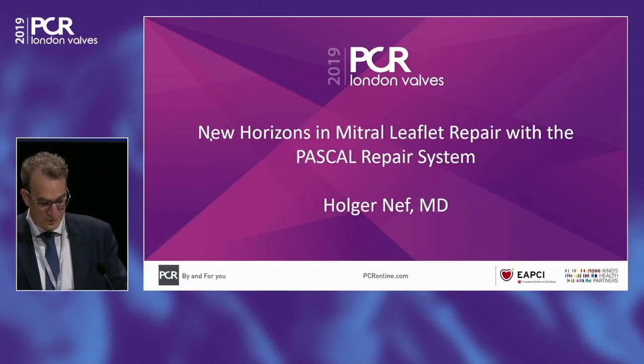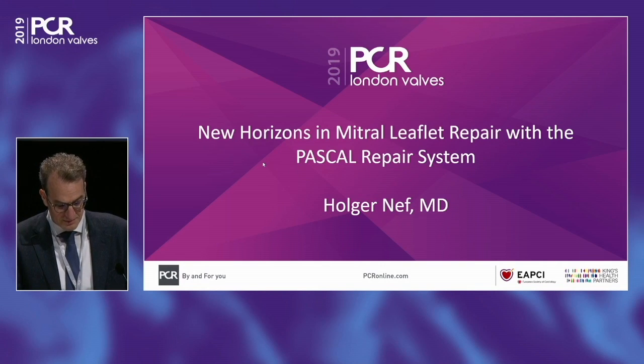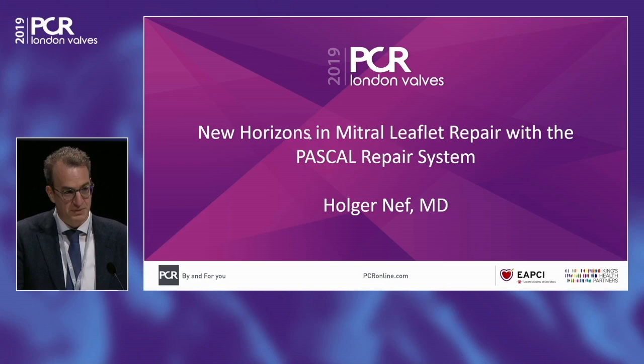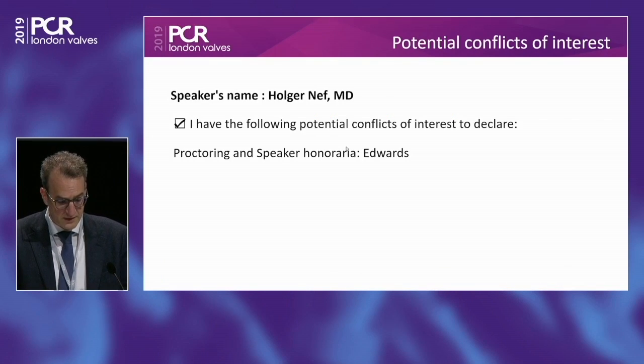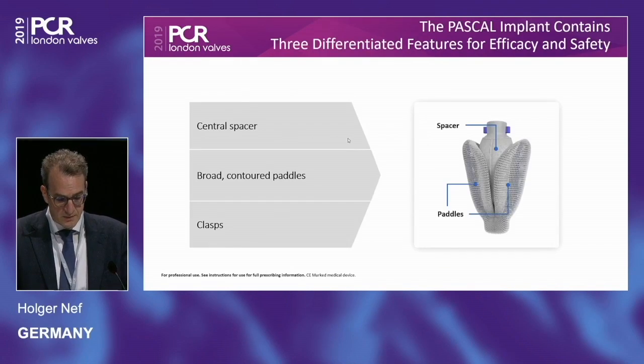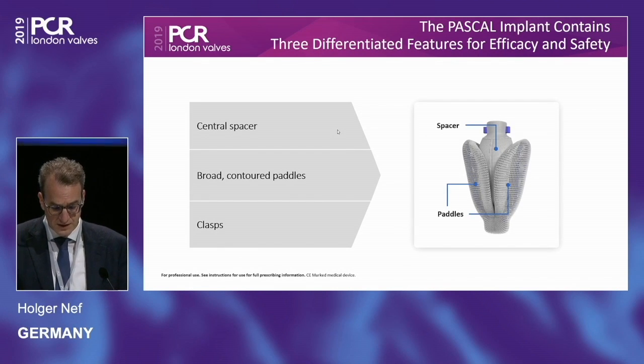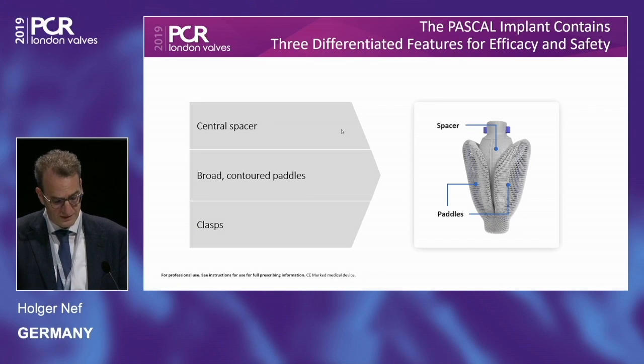So, dear Chairman, dear ladies and gentlemen, good morning. It's my pleasure to report on the newest innovation in mitral leaflet repair with the PASCAL repair system, and also to share with you the latest results from the CLASP study. These are my disclosures. The PASCAL implant consists of 3 differentiated features for efficacy and safety.